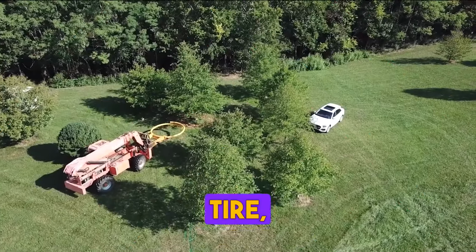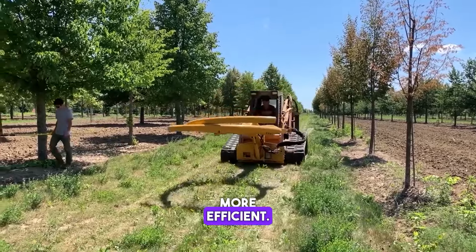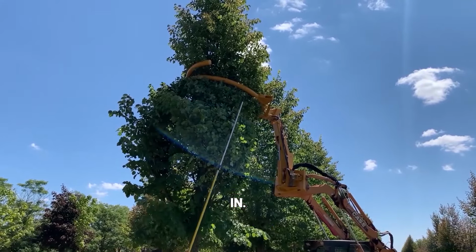Manual tree planter. A tree planter that is designed to make tree planting easier and more efficient. It is manually operated and can handle trees up to 3 inches in diameter.